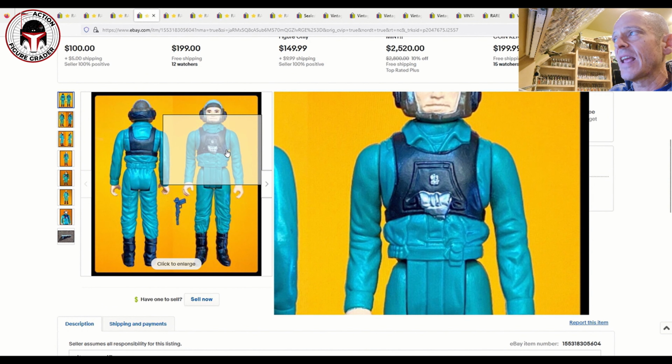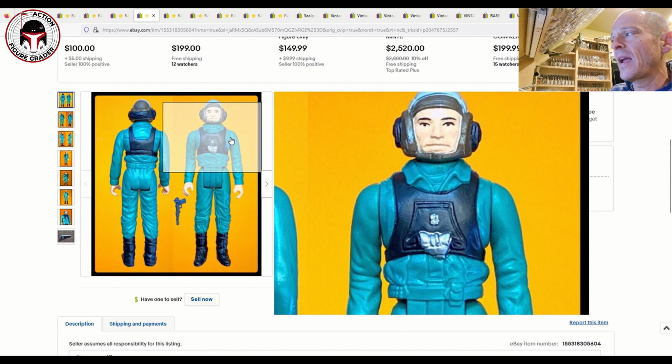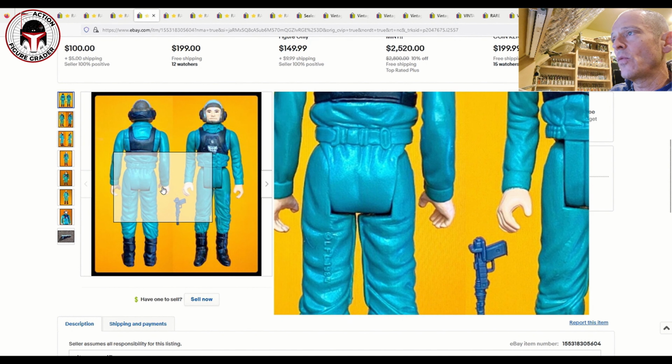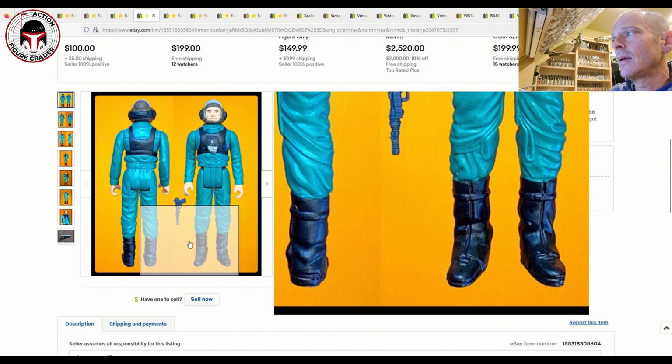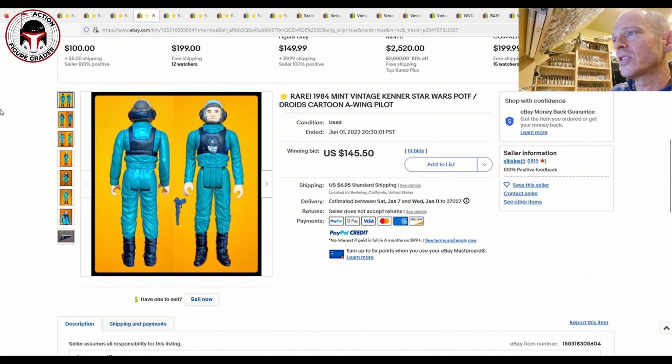Same seller also had this A-wing pilot, looked to be in pretty clean condition overall. You can see the silver paint wear on the chest area is usually the first thing to look for. The hands also can be messed up. This one was in very, very clean condition, probably easily an 80 plus or an 85 grade condition. And that one sold for $145.50.